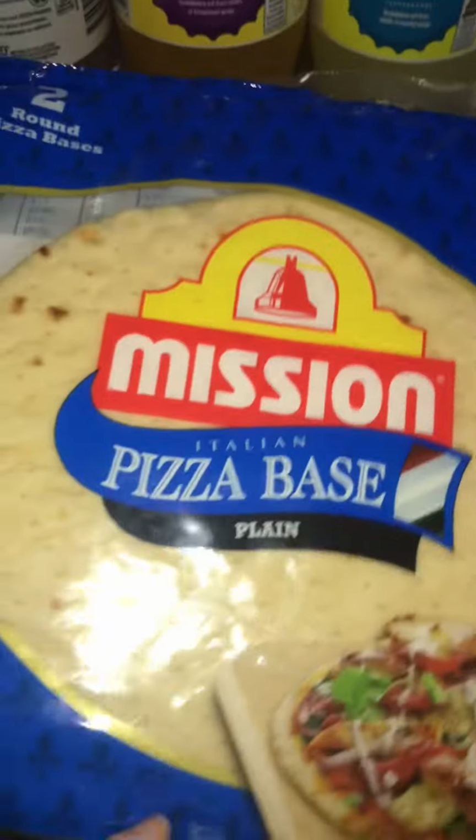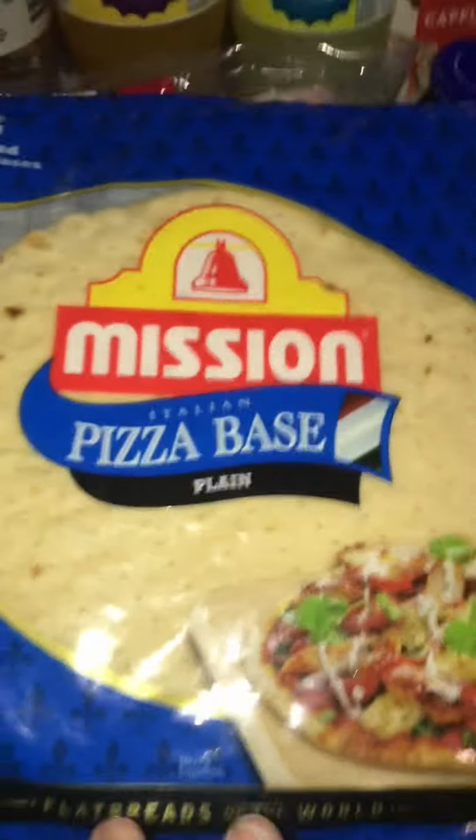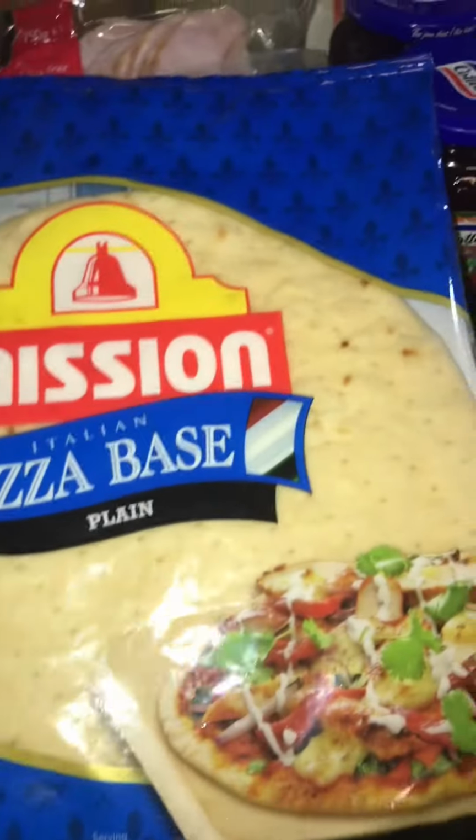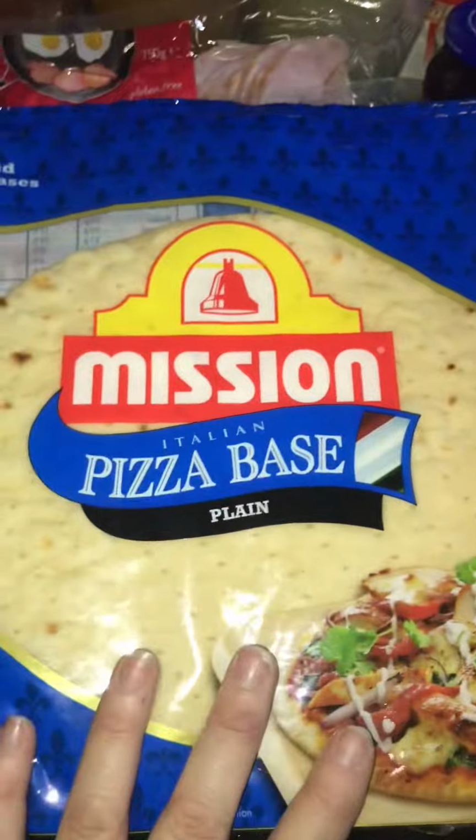Now, to get some pizza bases. Again, this is where the pepperoni went. And there was also a bag of mozzarella cheese, and that disappeared as well. So I did have four bags of these, but they went to pizzas for lunches. And I bought a whole heap of soft drink.